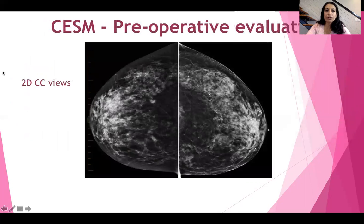So this is an example of CESM. This patient had a region of palpable concern. That's what this sticker is here. She has heterogeneously dense breast tissue. She's actually postmenopausal. This woman was in her 70s. So you can see that dense breast tissue doesn't always happen in only young women. It can be seen in postmenopausal women.